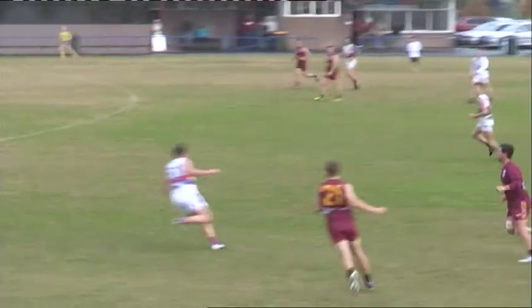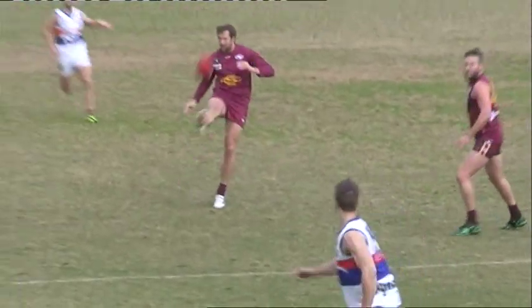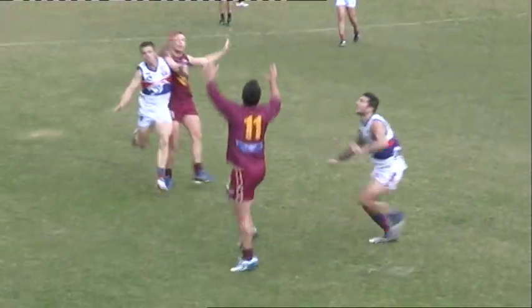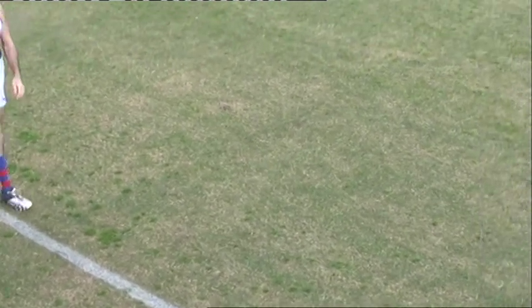Short kick, goes up over the top. Primke's going to be the man that's going to be in the spot now. Picks the ball up. Little short kick, comes out wide, looking for O'Toole, and he takes the mark. Well, not called by the umpire, played on. Handball goes over the boundary line and thrown back into the field of play. Come on, mate, help him out.